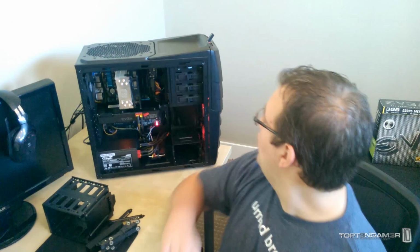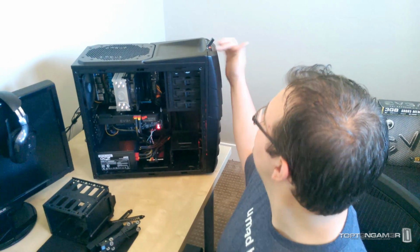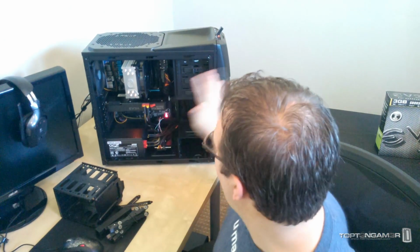Okay guys, first things first, we're going to talk about my case. This is the Cooler Master Storm Enforcer. Now there's a number of reasons that I purchased this particular case. It's a mid-sized tower. That's exactly what I wanted. I wanted USB 3.0 accessibility here in the top front I/O for my external hard drive that also uses USB 3.0. I wanted some good options in here.